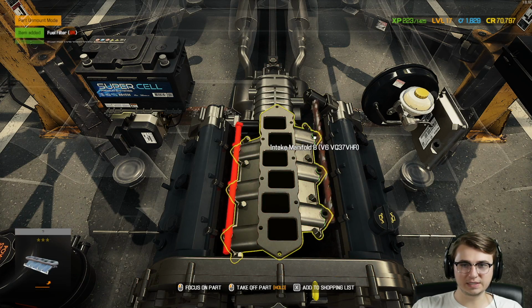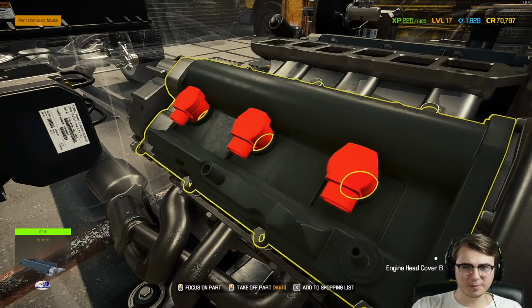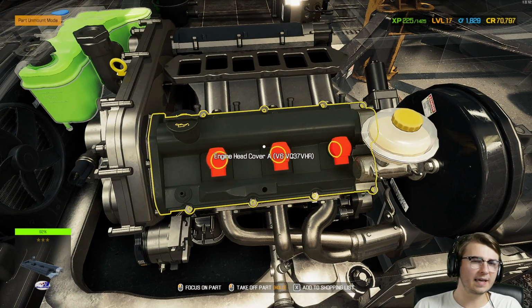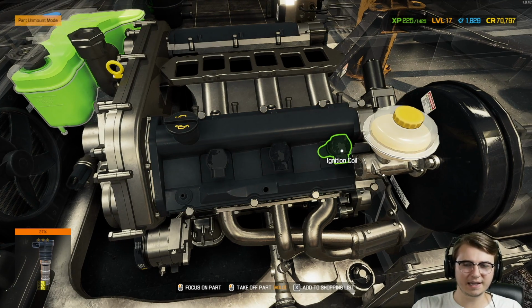Let's go ahead and remove the fuel rail on either side. Next, I am noticing a little bit of corrosion on these ignition coils, so I'm assuming that is going to have to come out as well. And then we'll probably end up removing both of these valve covers, because I remember seeing a rocker arm appeared to be, you know, not in the best condition. Definitely not in the best condition.